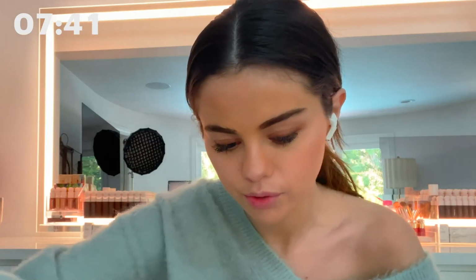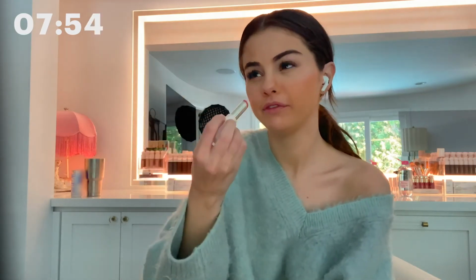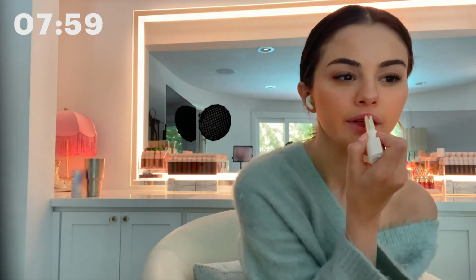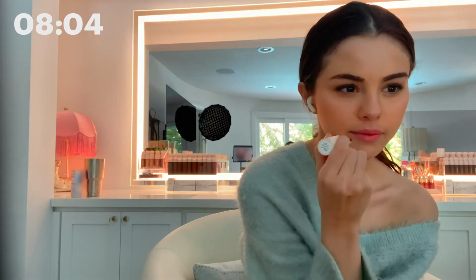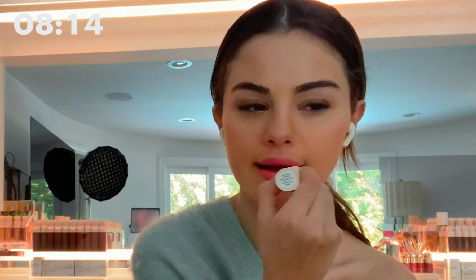Next, I'm going to use, with Gratitude, my Dewy Lip Balm. And this one's going to be in a muted peach. Where is this one? Right here. This one's kind of got a little bit of a pink shade to it. These are almost like a lip balmy feel, and the more you use it, the more color you get. So if I were to just start with one little coat, it gives you that nice moisturizing feeling. But if I want a little more, I need to do that.